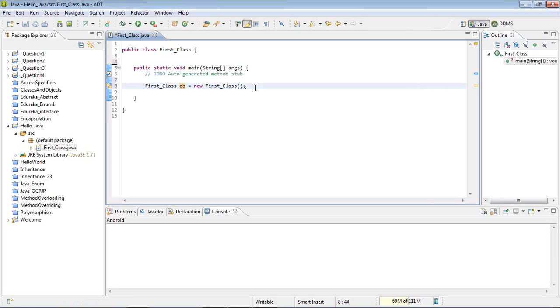So all of you, are you clear how to use a class, how to create an object of a particular class? Please write down on the chat window. Everyone?